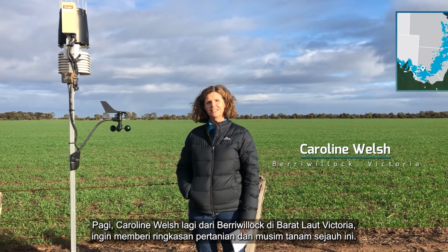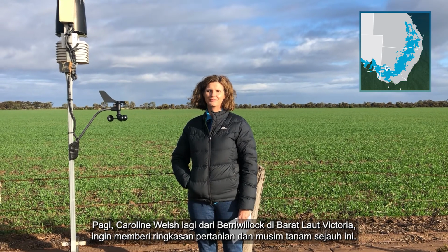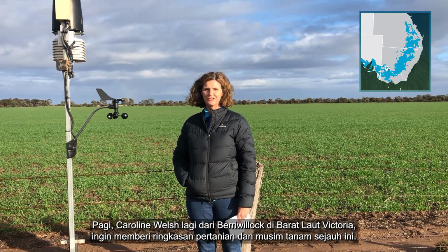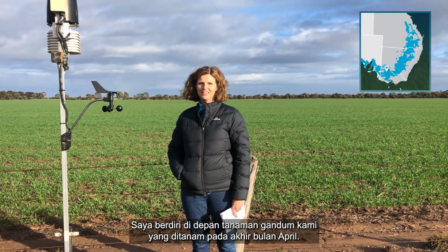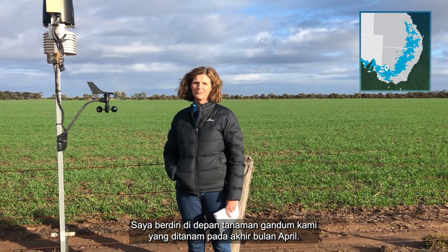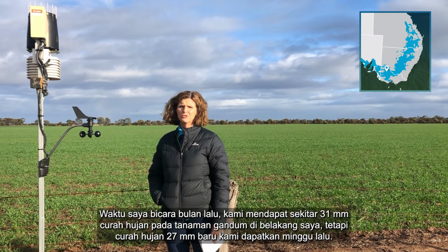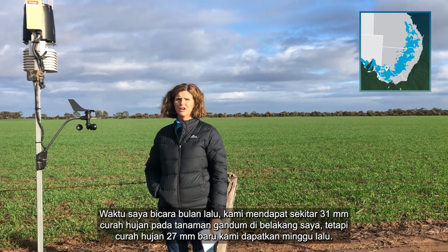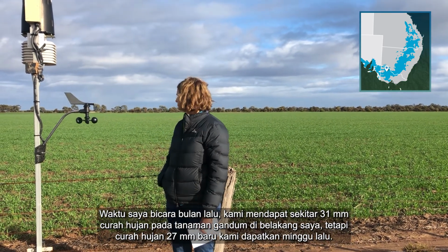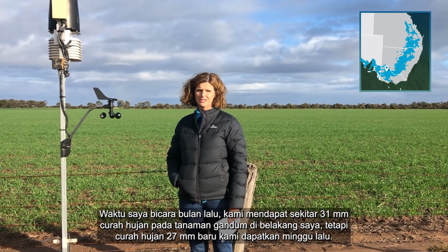Again from Burrawillick in northwestern Victoria, just giving you a summary of where our farm and our season is going so far. I'm standing again in front of our wheat crop, which was planted in late April. Since I last spoke a month ago, we've had about 31 millimetres of rain on this wheat crop, but 27 mils of that was just last week.